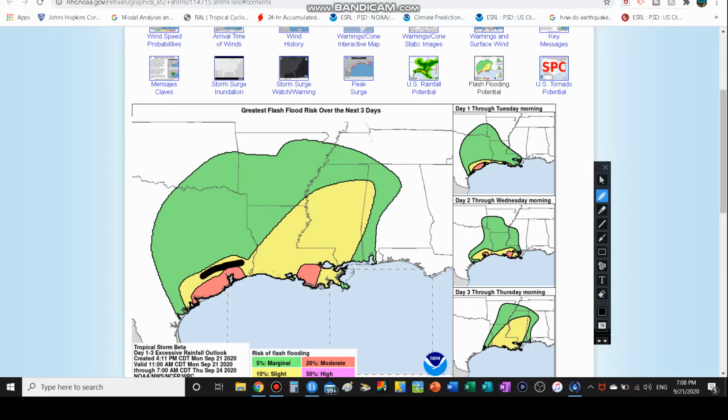Flash flooding potential, 2 spots in the worst threat. We got Galveston and Houston, as well as parts of south central Louisiana and eastern Louisiana, just outside of Lake Pontchartrain. Those are 2 areas that are highlighted in our greatest flash flood risk. But even outside of that, in the yellow shading here, we still have a slight threat to see some flash flooding over the next 3 days.